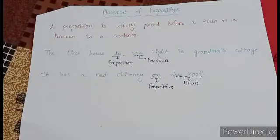So, a preposition is usually placed before a noun or a pronoun in a sentence. Now you know where to place the preposition? Before a noun or a pronoun. Very good, little learners. Now it's time to open your textbook and let's get started with textbook learning.